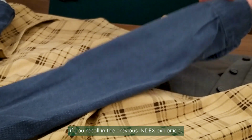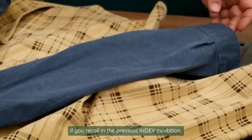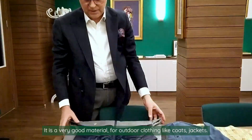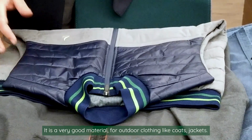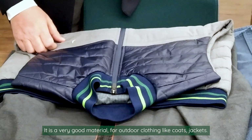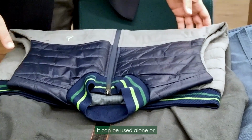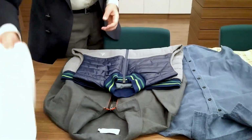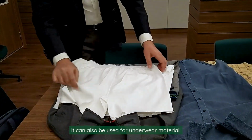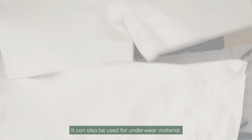If you recall, in the previous Index exhibition, we distributed this shirt. It is a very good material, especially for outdoor clothing, as coats, jackets. It can be used alone or in combination with other textile fabrics. It can also be used for underwear material.